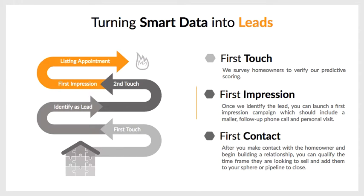Then, once you've actually connected with the homeowner, the first contact, this is where you start building the relationship. Again, you've already identified this person as a homeowner looking to sell. So the first sentence out of your mouth doesn't have to be, I heard you're looking to sell your home, can I list it for you? Remember, this is a very valuable asset for this homeowner. They're looking to do it with somebody they like. So your first sentence, the first contact should be more about finding commonality.